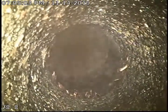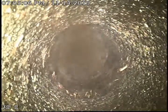It's virtually all gone now. There's another root intrusion right there. This is all stubbed out from the city main. It transitions into clay tile here in just a second. Another root intrusion right there, virtually all gone.